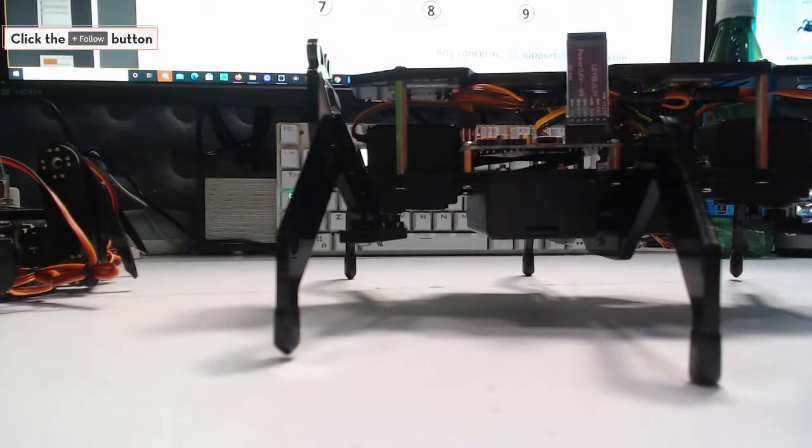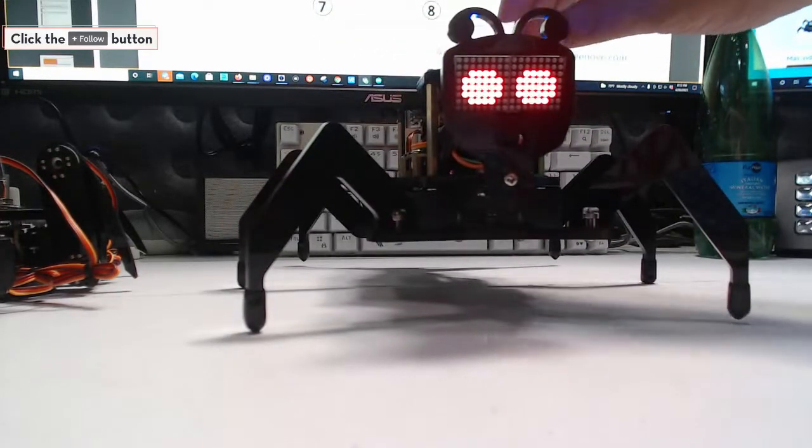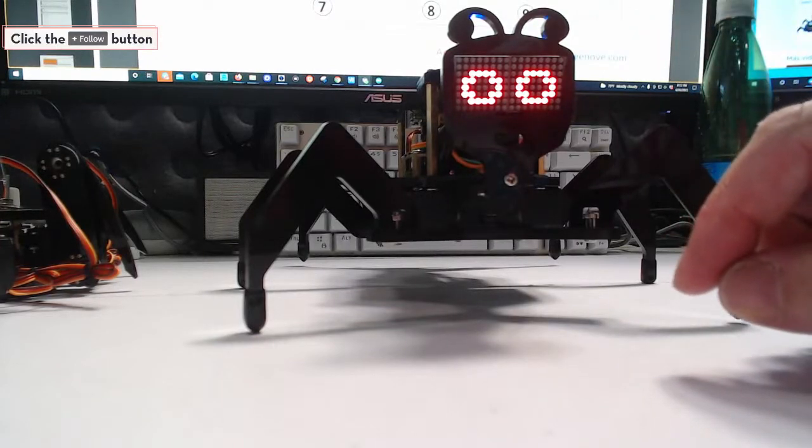I'm going to find out why this little thing is not working. It's not a big deal. I can use the remote control. I mean, it's not big at all. But it's also cool to use it with your devices.